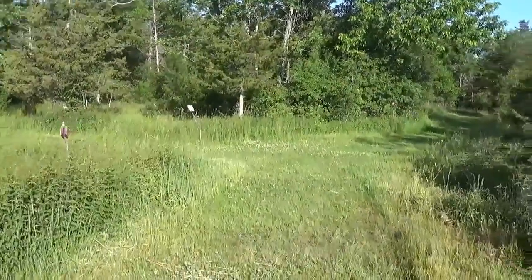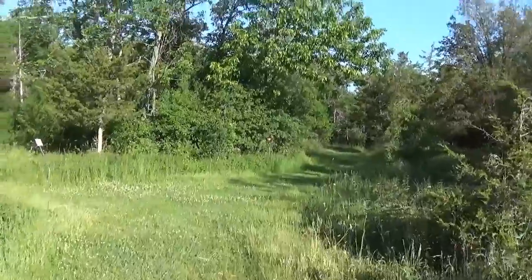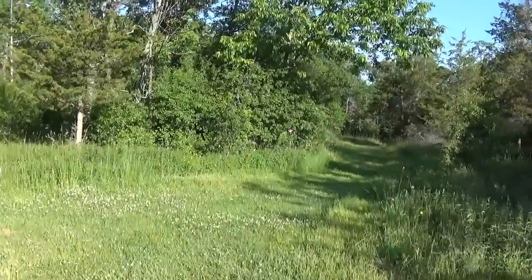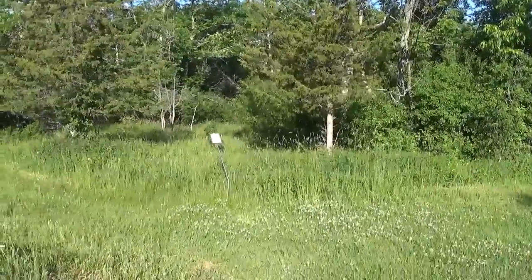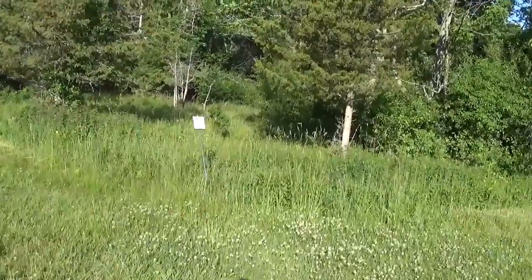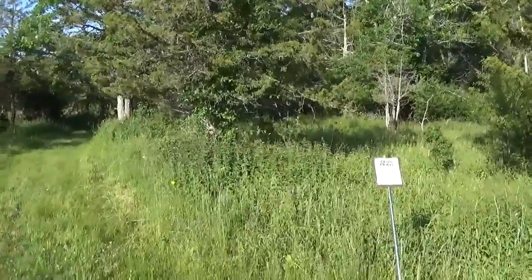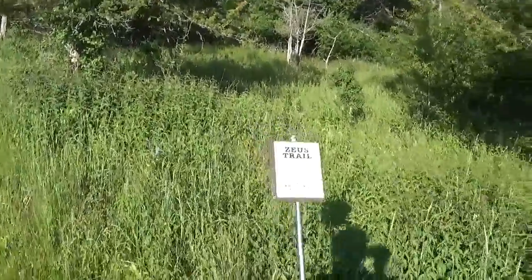Well, good morning, folks. We're at the Robert G. Wehle State Park once again, wrapping up my trip. We have the Zeus Trail. Zeus Trail is half a mile. Let's see what this has got to offer.